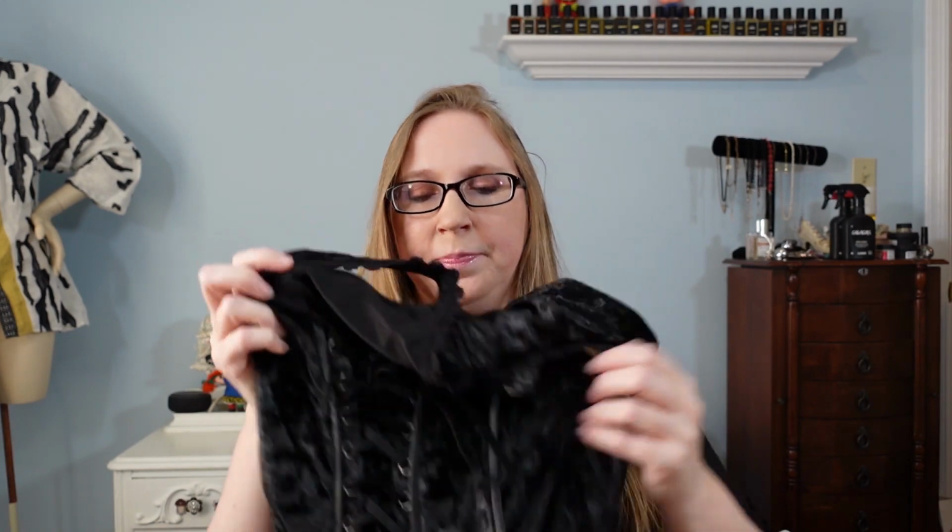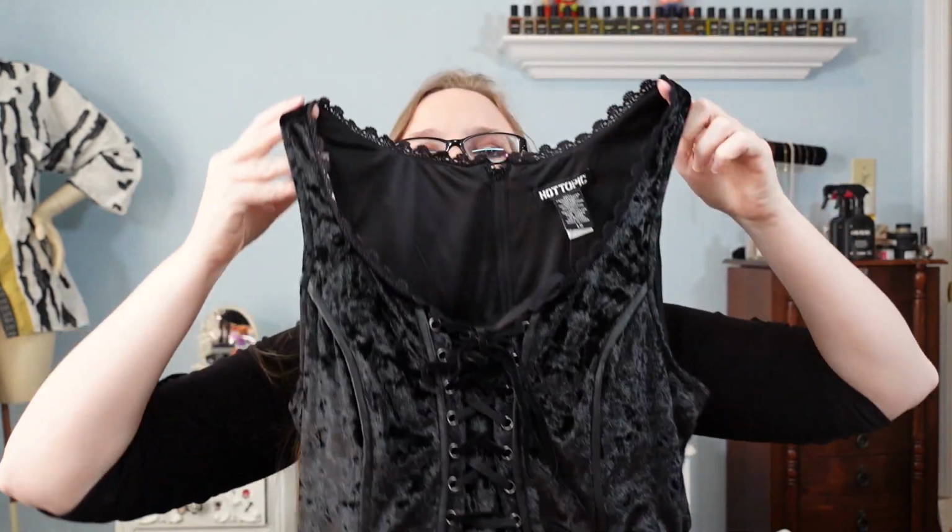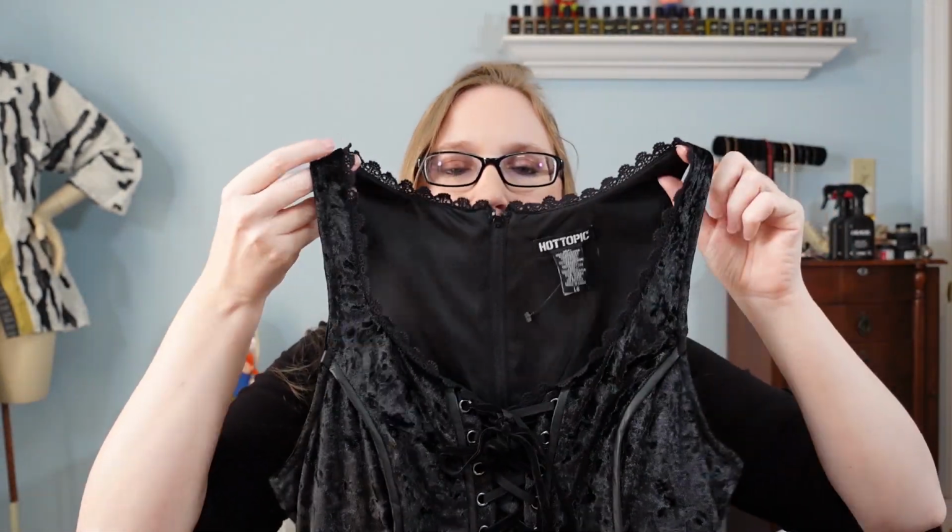Okay, so next I'll do my one piece of clothing item, because I only got one piece of clothing. This is going to be hard to show, so if you want to see a better view of it, definitely check my auction for it. Or I think this is a Buy It Now.